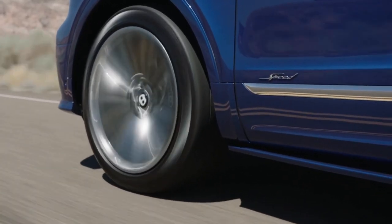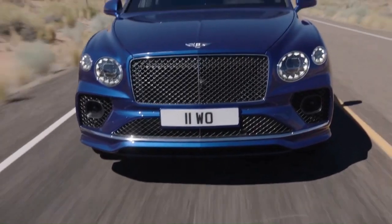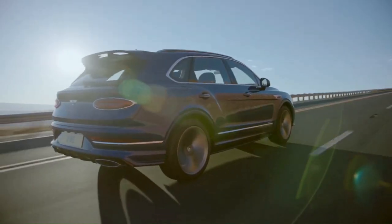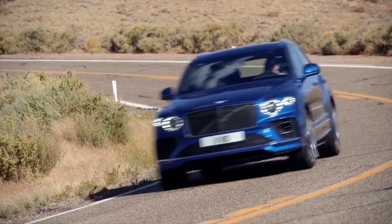Powered by a 6.0-liter twin-turbo W12, 626 horsepower, and 664 pound-feet of torque, paired to an 8-speed automatic transmission, with all-wheel drive, and sprint 0 to 60 in 3.9 seconds. Top speed, 190 miles per hour.